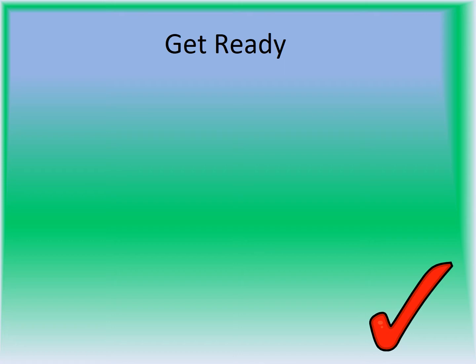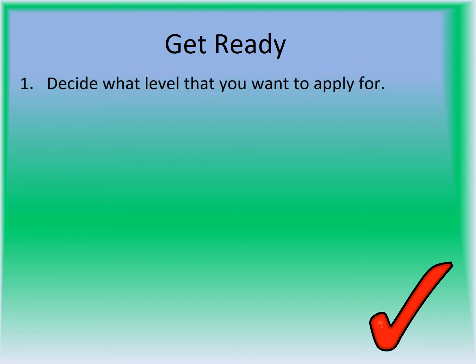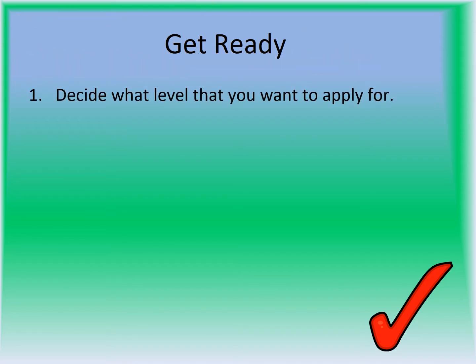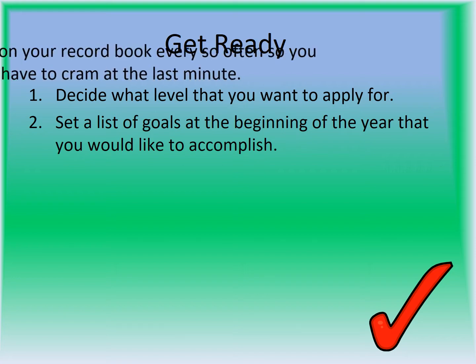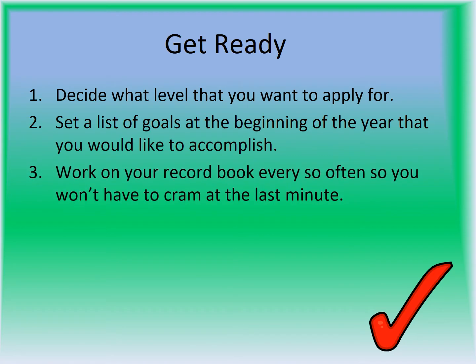So how do you prepare and get ready to complete the Clover Awards? First thing that you want to do is decide what level you want to apply for. You will also want to set a list of goals at the beginning of the year to show what you'd like to accomplish, and this is actually one of your requirements. You can work on your record book every so often so you won't have to cram at the last minute trying to get everything you need into your record book.